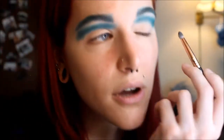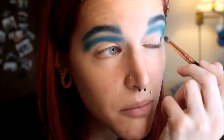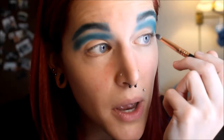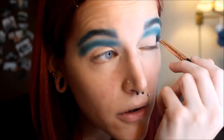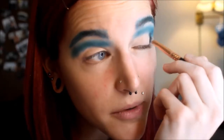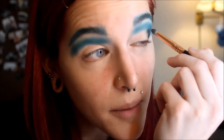I'm not really sure how it will look on my eye, but I figured it would have a blue-ish hue to it because this is a blue-themed palette. It looks kind of grayish black, in all honesty. And I'm just going to blend this into the corner, and I don't even think you'll be able to see this in the end result of the look, because I'm gonna do wing liner.